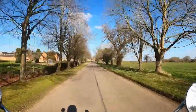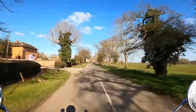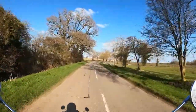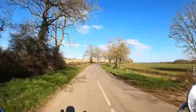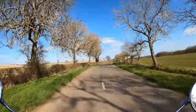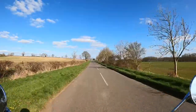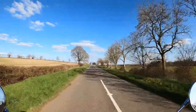I'm riding here in March. We're coming out of winter and the day is bright and cold. I'm wearing as many clothes as I can squeeze under my motorcycle gear, plus my heavy fur-lined gauntlets. Just look at the vivid blue of that sky. I count myself lucky to be motorcycling on a day like this.